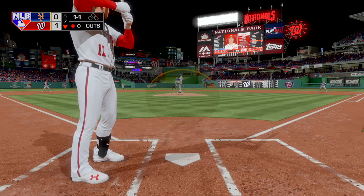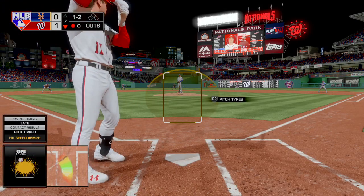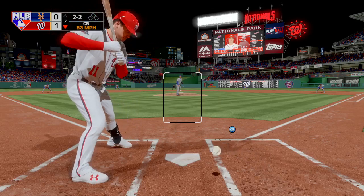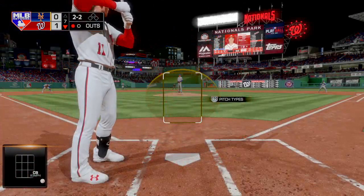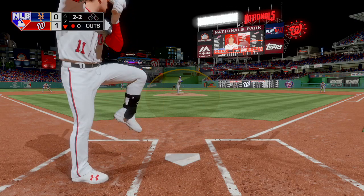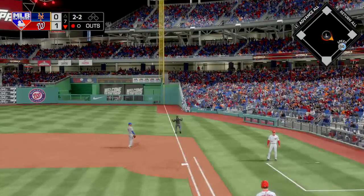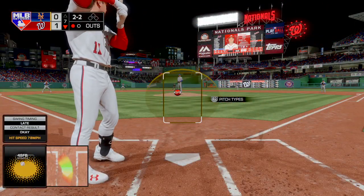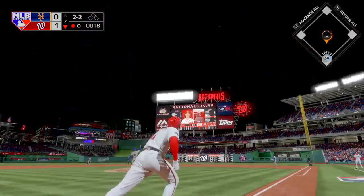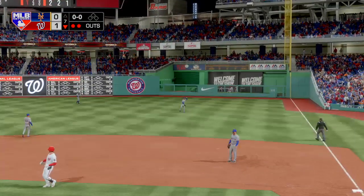Into the box, Ryan Zimmerman. Fouled away. 1 run on 3 hits and no errors so far for the Nationals. 2 balls and 2 strikes to count to Ryan Zimmerman. High in the air down the right field line, but this will wind up being a foul ball. The 2-2. High in the air out towards shallow right. And Bruce has got this one. 2 away now.